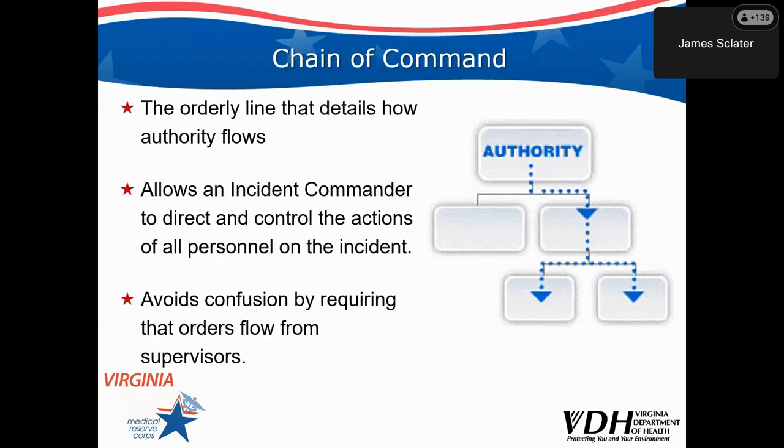So when we're in an ICS structure, there is a chain of command, and a chain of command is the orderly line that details how authority flows. So this allows an incident commander to direct and control the actions of all personnel on the incident. So you notice that in the command staff, you had an incident commander that flows down to his command staff, and that was only 3 people.